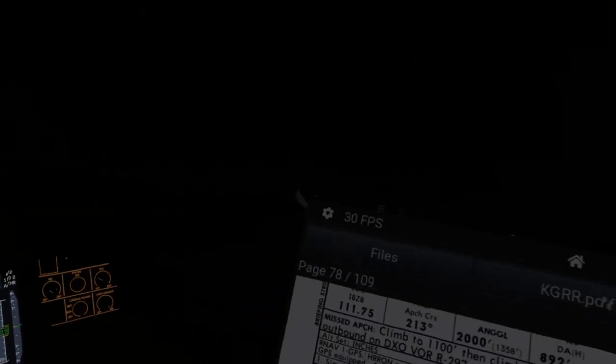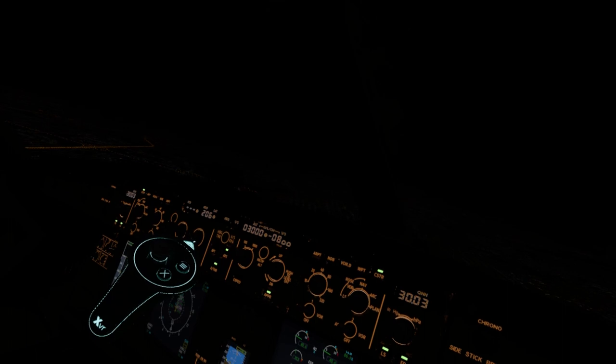Detroit traffic, Delta 2863 on short final runway 22 left. Tower, Delta 2863 inbound for ILS approach runway 22 left. Delta 2863, good evening. Glide slope. 2500. Checked.